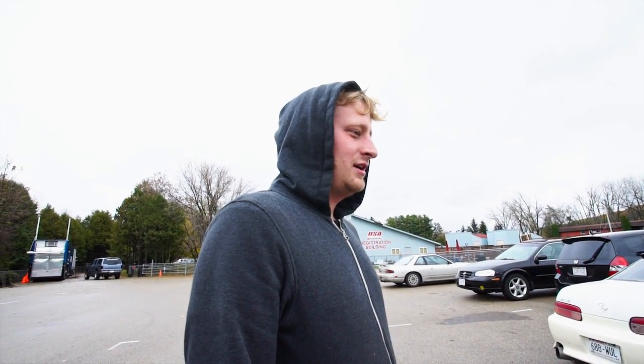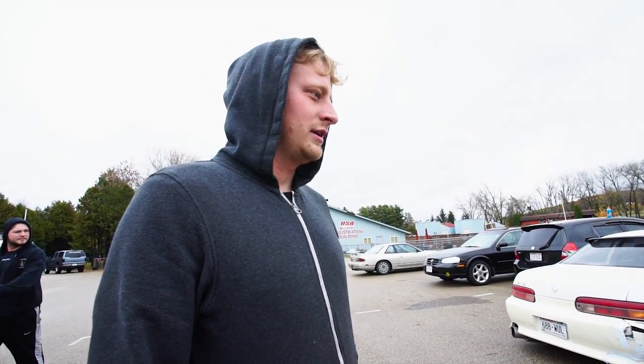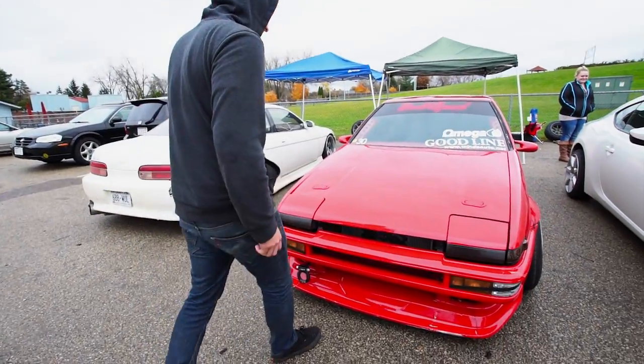Yeah, what kind of engine you got in this thing? This has the LS2 from the Pontiac GTO. It's the 4-cylinder model, though. I can show you. Yeah, let's pop the hood.